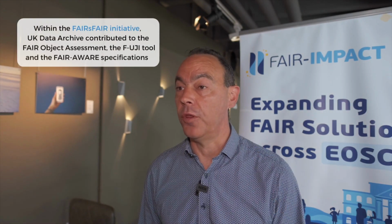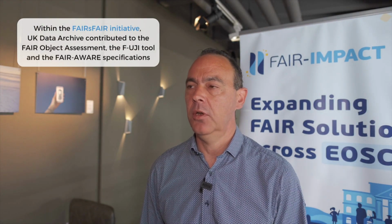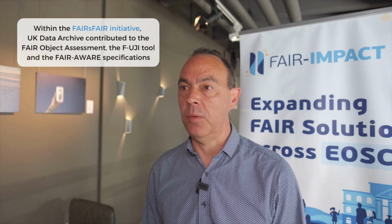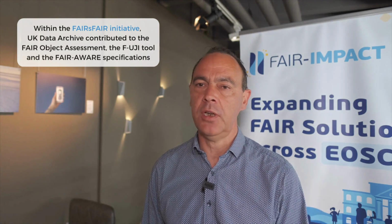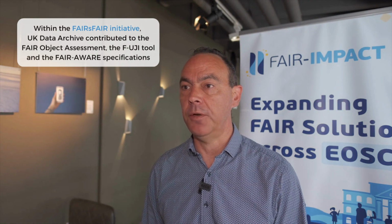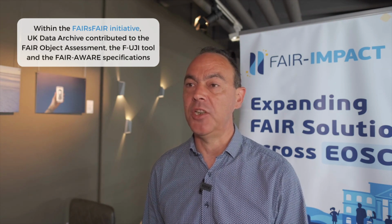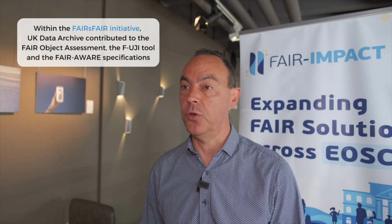We've done previous work on the FAIRsFAIR project about the more generic aspects of FAIR object assessment. Now our job is to look at this in a more disciplinary and domain context. We were active in working on both the F-UJI and the FAIRaware specifications previously. And then as we elaborate into the more disciplinary specific work, we'll be looking at how the FAIR principles need to be applied and expanded so that we can handle those for the social sciences.